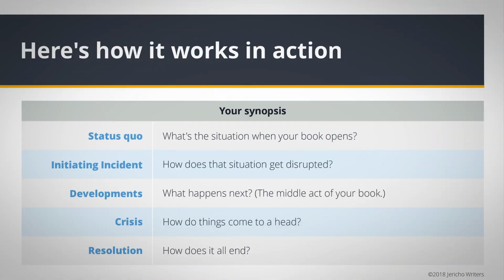And what do I mean by story structure? Well, all stories fall into the following 5 categories. I don't mean that you're going to have headlines in your synopsis. The agent isn't going to see these headlines. These are just for you. But you're going to think about, what is the status quo at the start of your story? What is the initiating incident? What incident kicks off all of the action, disrupts the status quo, and gets your story moving?